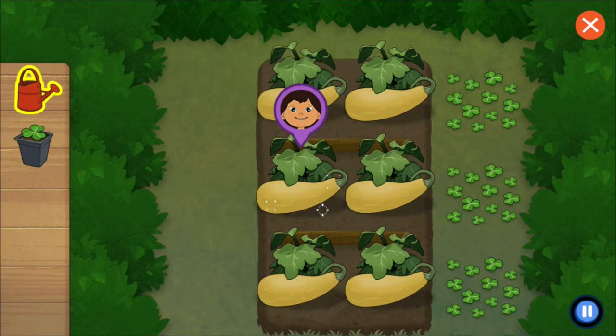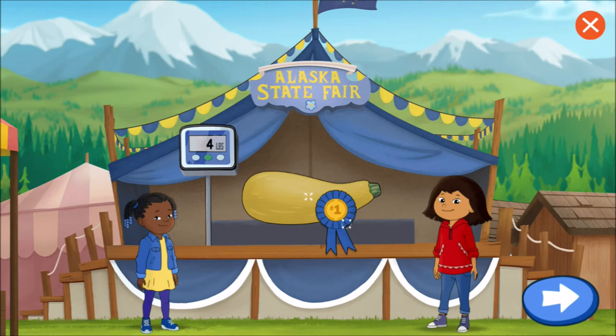We are ready for the fair. Let's see how much the squash weighs. We did it! Gwynzy, that squash is huge! And we won first place in the Alaska State Fair! I can't wait to share these yummy vegetables with our friends and family! Woohoo! Let's grow some more big vegetables. Tap the button to choose another vegetable.